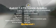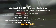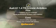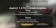With ample urge from the lively turbo engine, the A1 always feels sporty, while a well-tuned chassis and crisp steering add agility and involvement. Fuel consumption is impressive too. The A1 is a premium offering with lively dynamics and superb handling. Rear accommodation is limited by poor headroom, and we prefer the manual gearbox, but this car pleases on all other fronts.